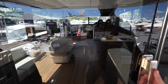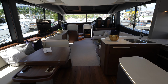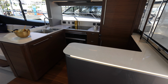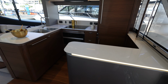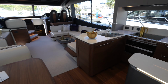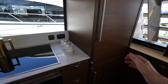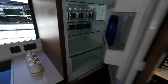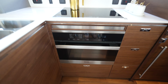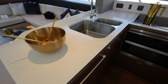So let's head inside. And the first thing I noticed when I stepped in, normally, not all the time, but at least in the United States, I've noticed normally you find the galley on the port side, but everything is flipped. So we actually have the galley on the starboard side. And this is that classic high contrast satin walnut finish. So you have the white carpet and white furnishings, and then the dark walnut. You can see your fridge and freezer. You have your Miele oven, as well as the Miele induction cooktop, a double sink, and then the integrated dishwasher.